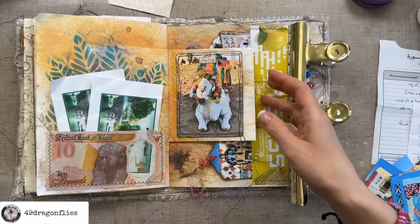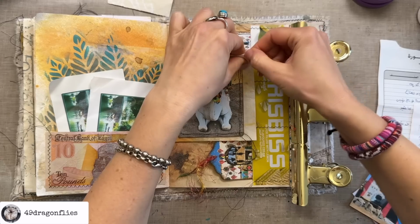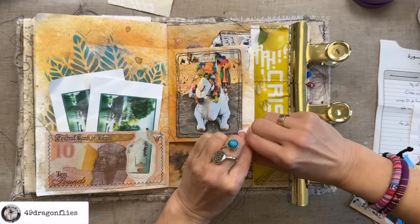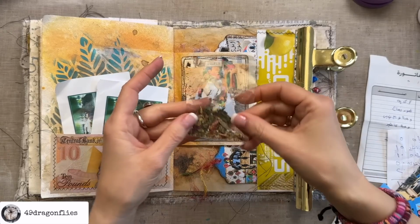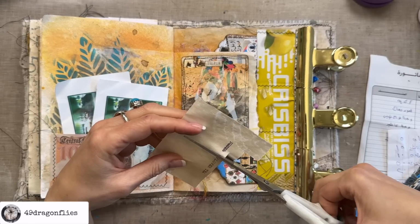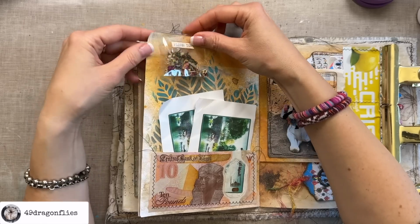Then I should have done that before I glued the pocket down. I want to actually tear this open because of course we want to use that as a pocket. You could obviously use scissors, but I want the raggedy torn look. And of course I also want to add my flower tea sample. I've also typed up a label for that. What if I simply staple that up here?